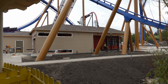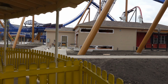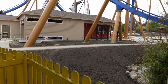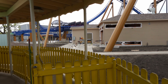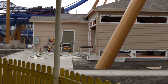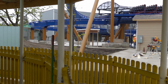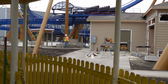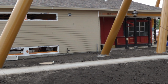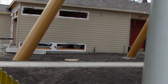And over here by Wrarth in the Hometown Park area, you can see Demon Delights and the exit building has siding on it now. Everything's pretty much getting finished up. They are testing it. As you can see, there's a train in the background on the brake run, and there's one up on the lift hill right now. Everything looks to be coming along good. Obviously, you can tell the paths here still need the railings, but that usually doesn't take too long to get up. So everything's looking good over here on this side.